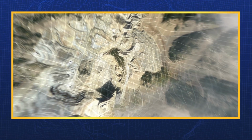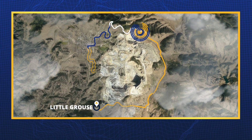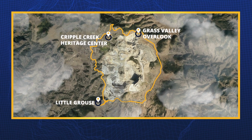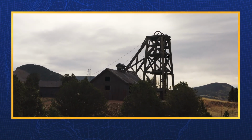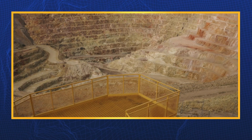This location is part of the self-guided tour around Newmont's CC&V mine. Other stops, shown on the map in front of you, are strategically located around the perimeter of the mine. Each stop gives you an opportunity to learn more about mining, past and present.